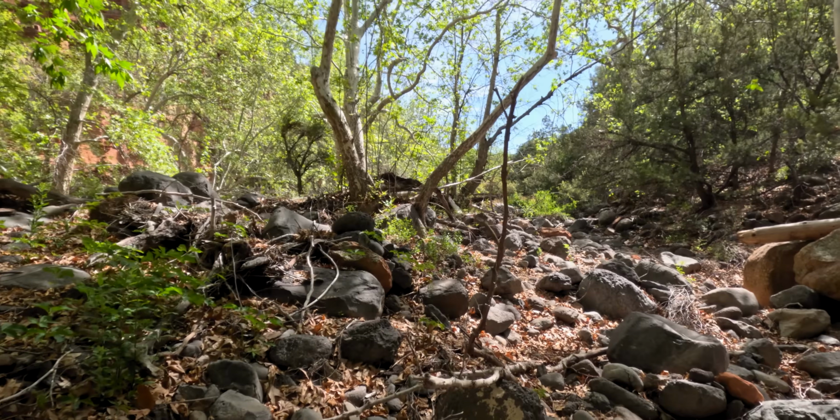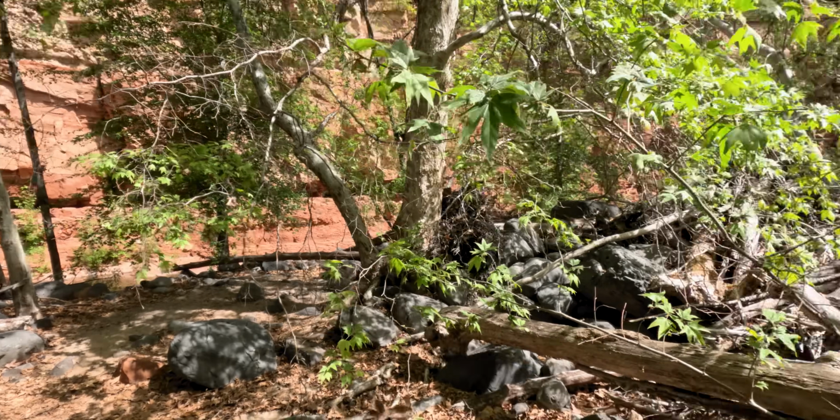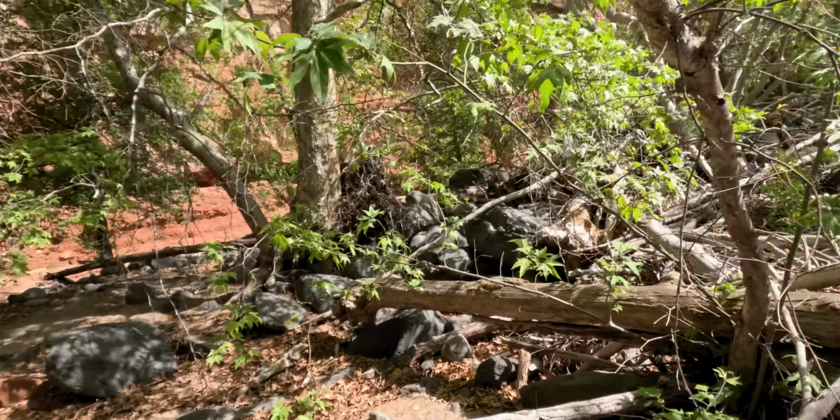Constantly seeing flood debris, trying to figure out, do we go this way? Should we go around that way? Do we have to get in the creek? Slow walking. If you make a mile an hour down here, you are rocking and rolling. Slow. Did I mention it's slow down here?